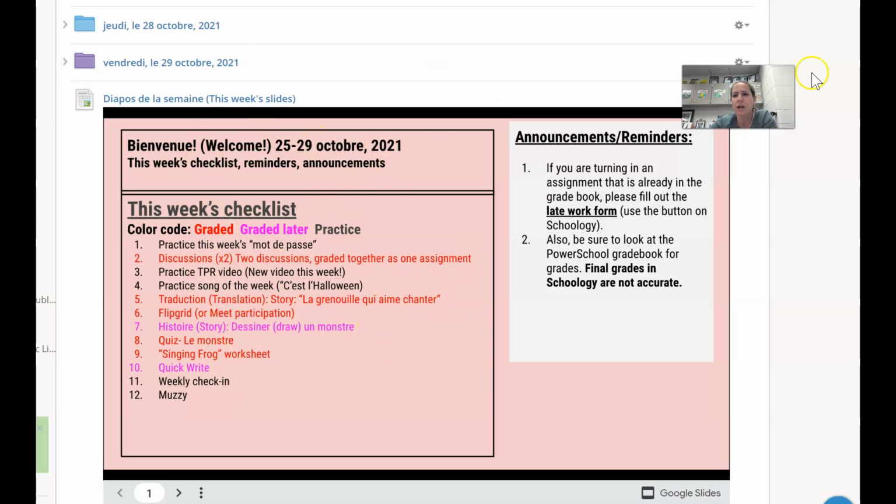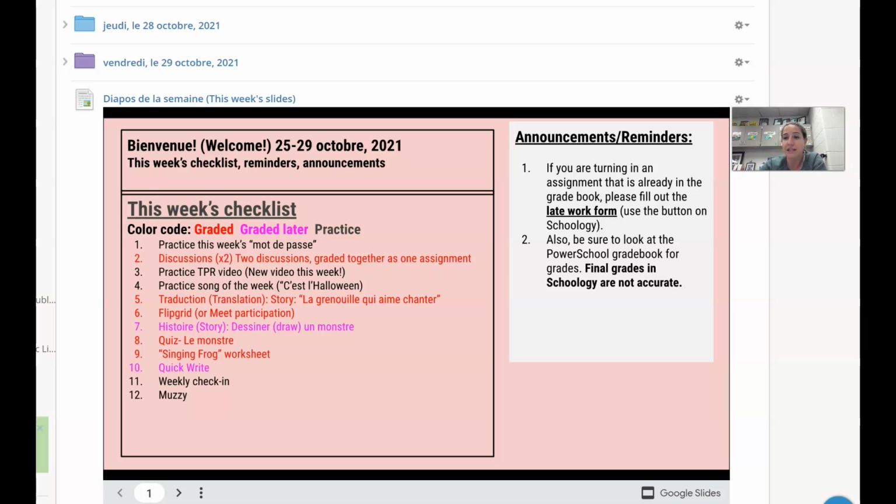The slides are extremely important. I cannot stress enough how important they are because they are the outline of exactly what you're doing on a given day. So every slideshow starts with the checklist for the week.